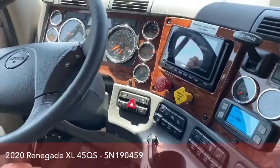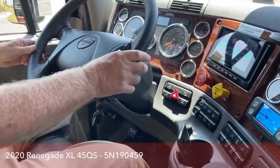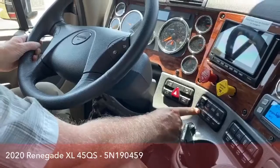It's actually a pretty simple dash. You've got your engine brake control here. You also have it right here. It is a 3-speed engine brake.